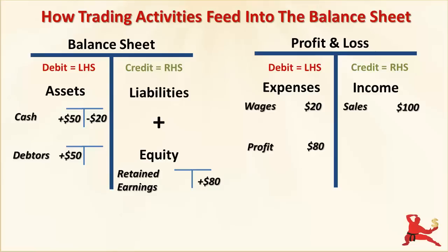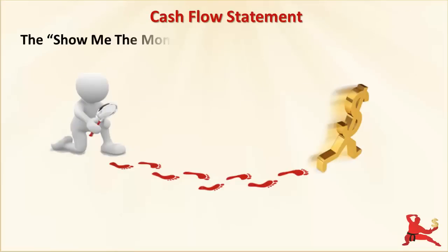So, your balance sheet will now reflect the fact that you made an $80 profit because the retained earnings under equity has increased by $80. This profit is represented by $30 in cash and $50 in debtors. It's obvious in this example that your profit of $80 only generated $30 in cash because we are only looking at two transactions. But how do you figure out how much cash your trading activities generated or used up when there are a multitude of trading transactions and a bunch of investment and financing activities that have happened during the period? That's where the cash flow statement comes in.